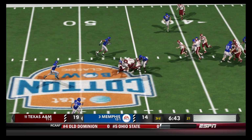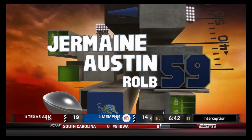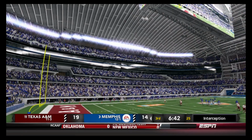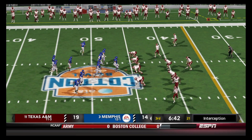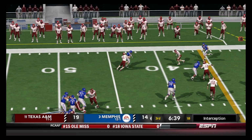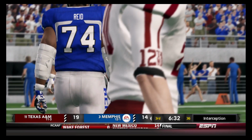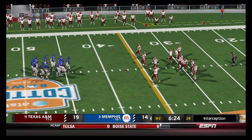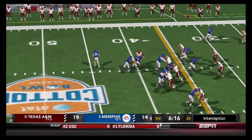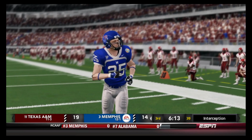Throws it to cover. He's just picked off. He's taken down at the 46-yard line. That was perfect coverage against a pretty good route. He was all over that pass. At about the 37-yard line. It's second down, and they're about 2 yards away from the sticks. There he goes. He's pushed out of bounds at the 25. So the option play gets him big yards right there.